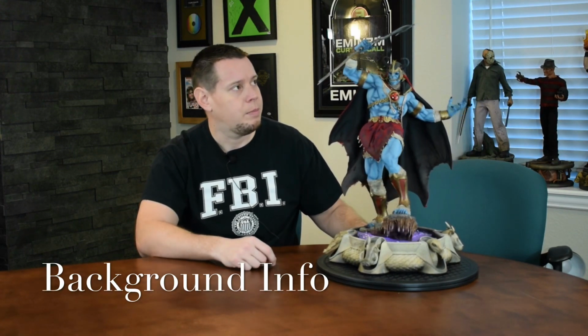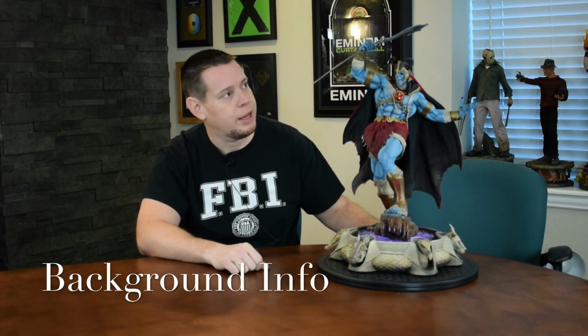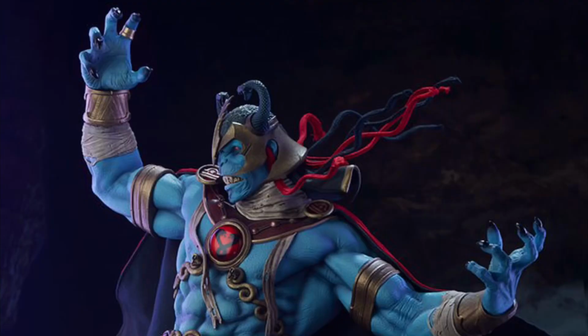So the price on this is either 600 or 650 for the exclusive. The exclusive features the scimitar or the weapon that he is holding right here. Otherwise, I believe the collector's just comes with a hand like this from their stock photo. I didn't actually have their hand out because it's in my warehouse with the boxes, because I will never display it that way.